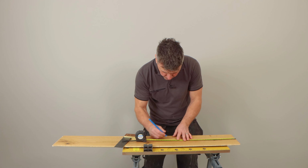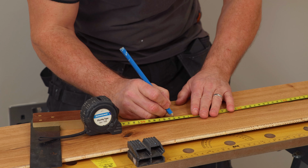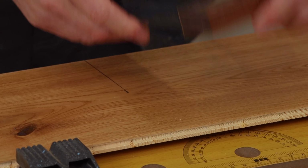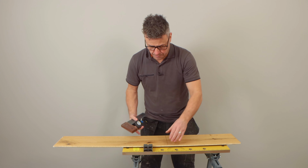434, little mark there. Double check, my glasses on. Square that off with a set square. And now I'm going to cut this down.